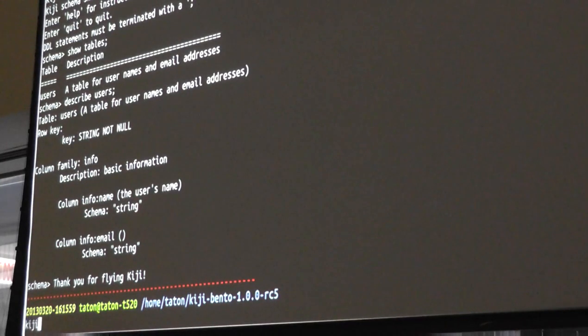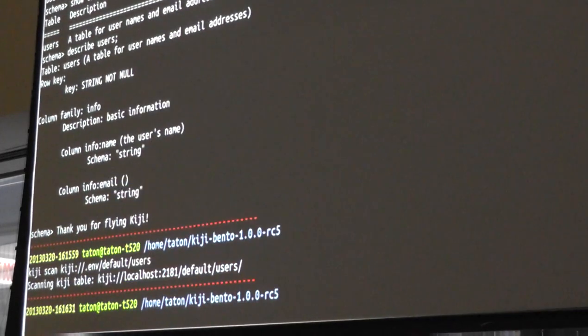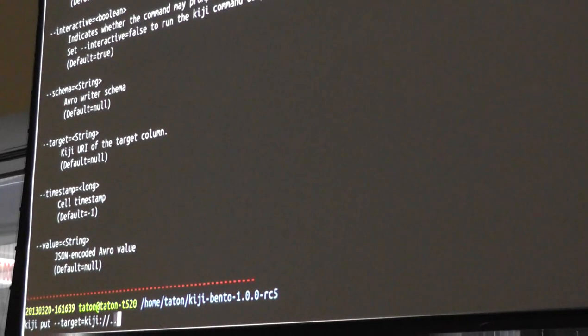Now I can actually add more data to this table. One way to observe what you have in your table is doing scans or gets. Here, if I'm scanning my table, I'll not find anything because there is nothing in there. Right, so that's what I see here. So now I'll actually put one cell in there. I want to write to column info name. I want to write to that row.